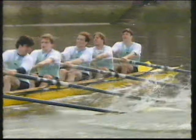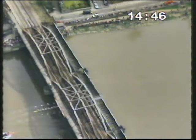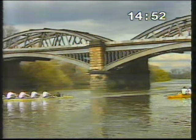And the problem for the coxes now, Neil, is not only steering but motivation. That's right, the crews will very definitely be on their last legs by now, and I think they'll be using a mixture of aggression and encouragement to try and get the very last few ounces out of the crews. Coming to the last 3 minutes of the race now, and it's probably the most important 3 minutes so far. And it's virtually a length for Oxford as they shoot Barnes Bridge.